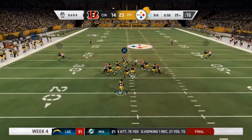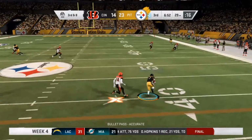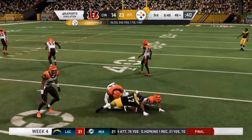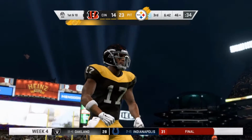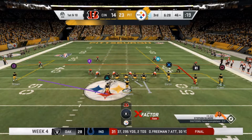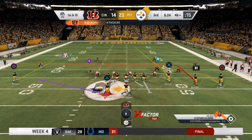Now a play fake. Garoppolo. Space to maneuver at the 40. He gets it to Brown. Complete. And he takes it across the 50 to the 46-yard line. And they pick up 25 as they convert on third. So they'll come up in Bengals territory now with a 1st and 10 at the 46.